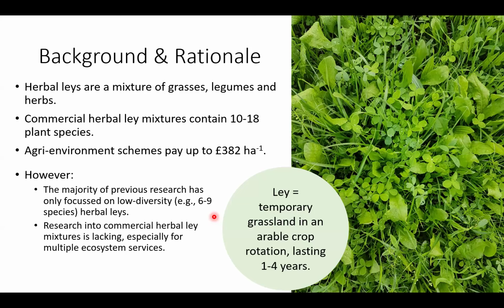These commercial herbal leys are currently promoted in the SFI agri-environment schemes. As we said, you're paid up to about £382 per hectare, but that comes with a lot of management stipulations. You can't apply N fertilizers at certain times of the year, and there are rules on how you manage the field, whether you cut, mow, or graze it. All of these restrictions give us things to work around and questions to look into.